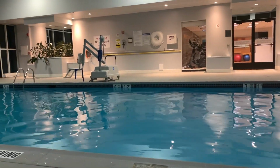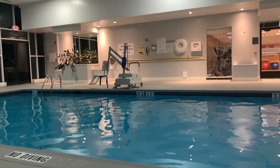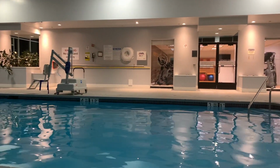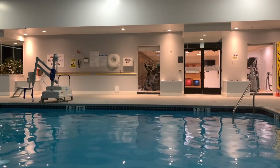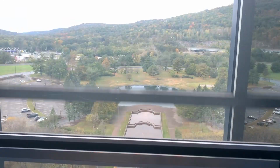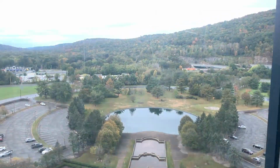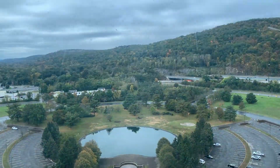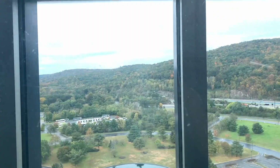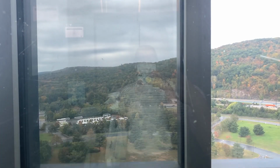I believe we came at the right time today. The hotel is so beautiful and the pool is empty. In the room, on the TV, it says you need to call the front desk and register for your pool time. However, there's nobody in the pool. So we basically were in the pool swimming freely for an hour, all by ourselves.